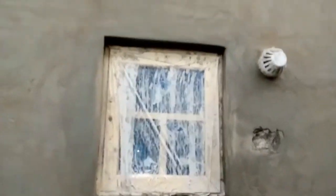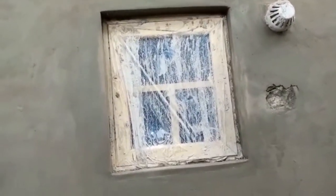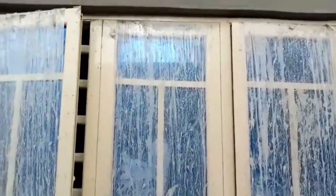Look at the vent of the toilet. Look at it there. Everything is conduit. We did conduit wiring, electric conduit, plumbing conduit, everything. Everything is top notch.